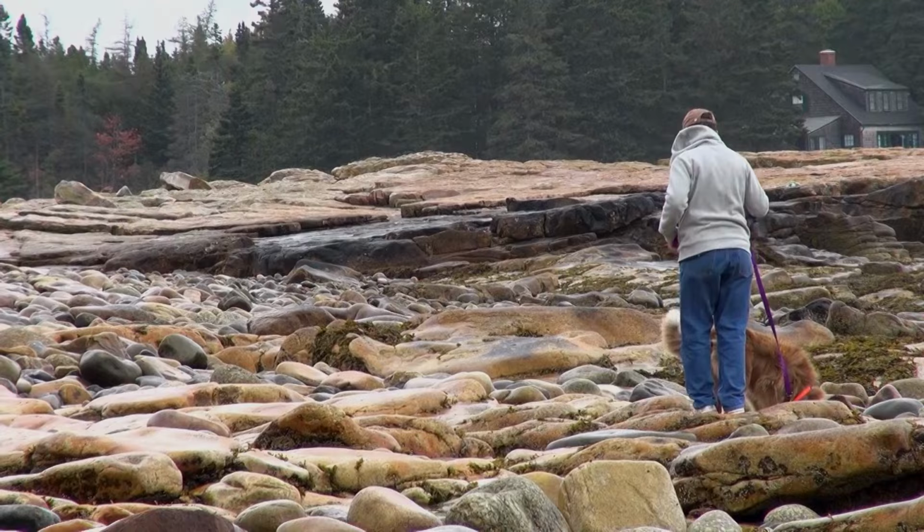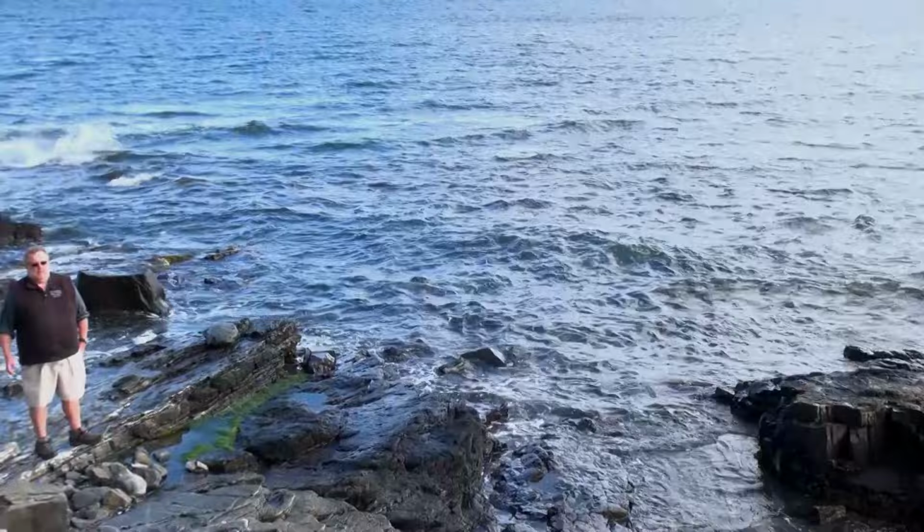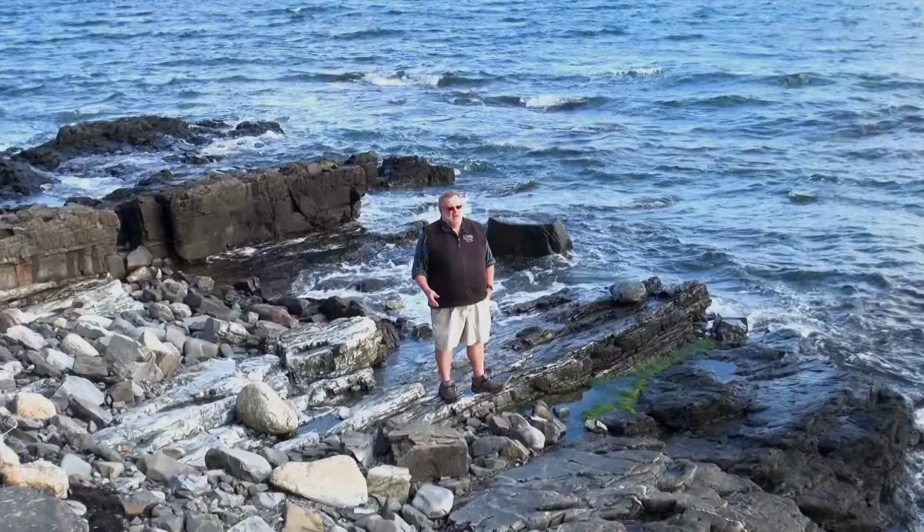The Bar Harbor Shore Path is one of the few trails where the adventurers can leave the path during low tide and investigate the tidal pools along the island's rocky shoreline. All along the shore path, tide pools await exploration and discovery. You have to be careful on the rocks, especially when they're wet. The moss and the seaweed can be very, very slippery.